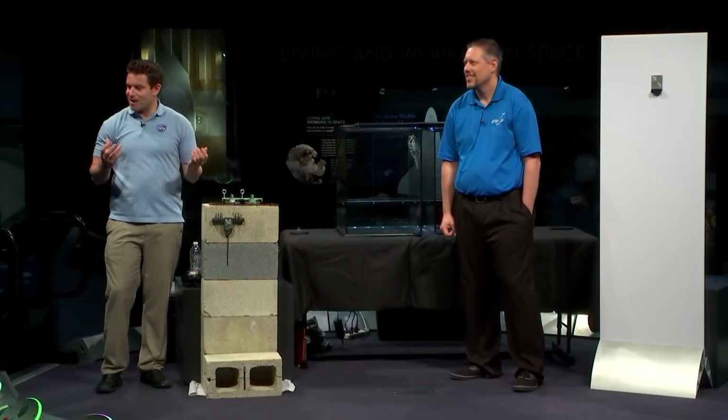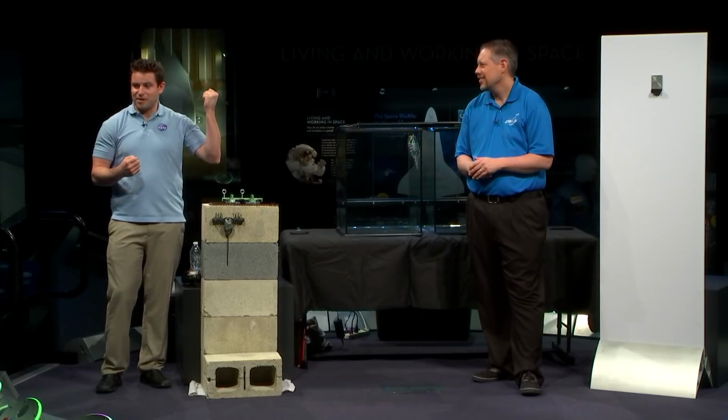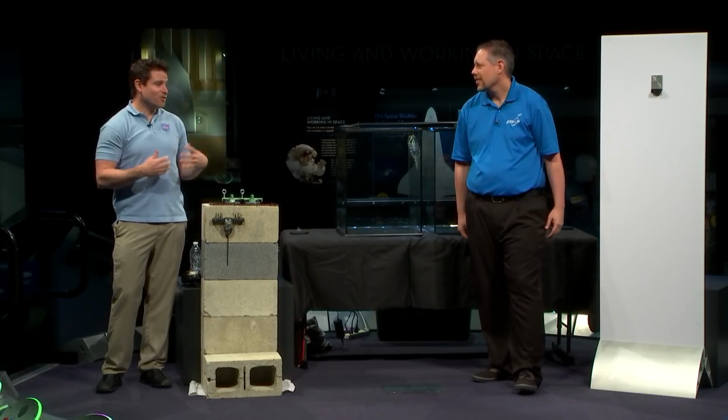There's over 10,000 pieces of space garbage up there that are bigger than the size of your fist. And those could cause some serious damage if they hit one of our satellites, one of our telescopes, or heaven forbid, the International Space Station.